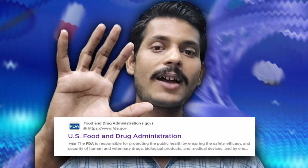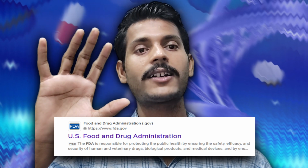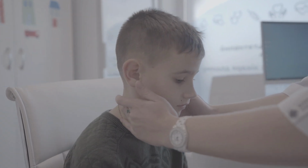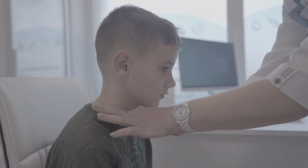There are certain organizations which are doing a good job, basically categorizing and marking the drugs. One of them is the US Food and Drug Administration. They are labeling certain drugs which have adverse effects on children, like children below 12 years who are very prone to adverse effects from codeine. So the label on the drug box says that it is not to be used for patients less than 12 years old.